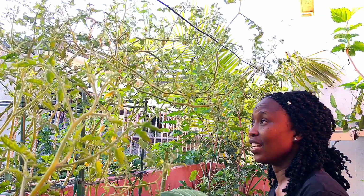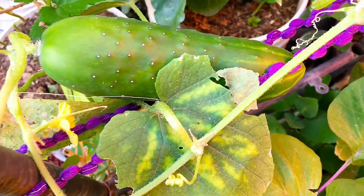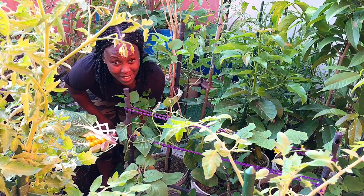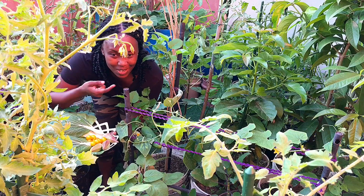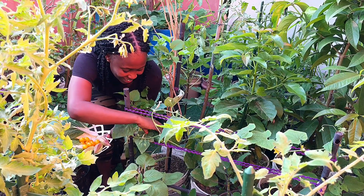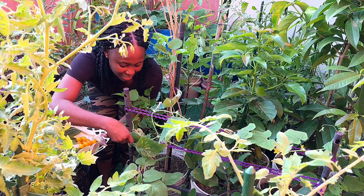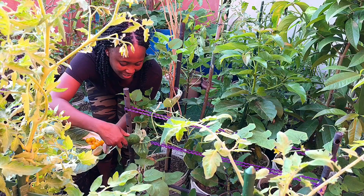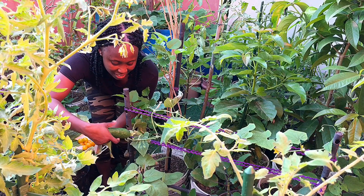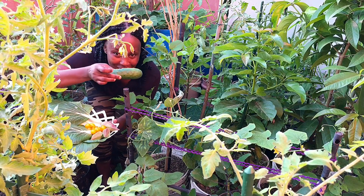Yeah, I think that's it for that. Look at this nice little cucumber. We're getting this one today. Cucumber is actually one of my favorites today, guys. I ring it off like this. Nice and easy. Beautiful, isn't it?